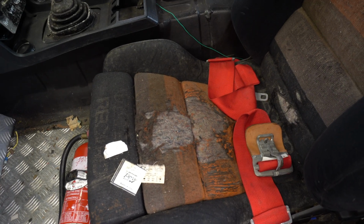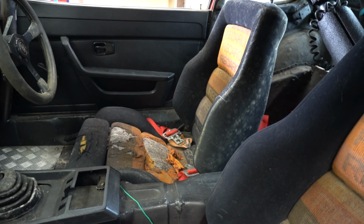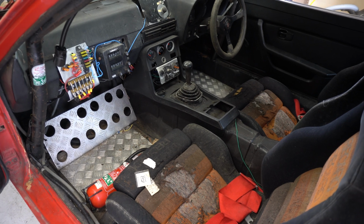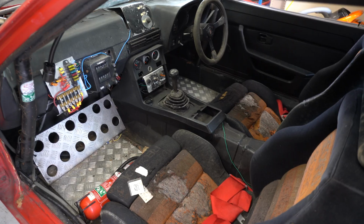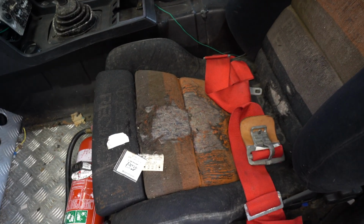Interior wise, pretty basic, of course. The seats are lovely though. I know they're weathered, but geez, that's a Recaros. Yeah, that's a nice touch. I don't believe they're the ones that were in the rally, but they were something similar, and I've got them. I do have the other seats. Yeah, they've been well used and well worn, haven't they?